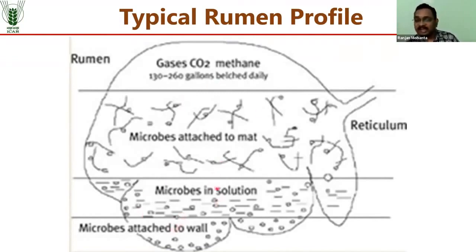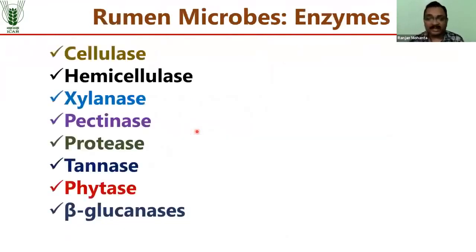So most of these things will be completed in nearly 3 to 4 days. If the animal is having anorexia, then we have to supplement with enzymes. First of all, we have to stabilize the pH. If acidosis is there, we have to supply baking soda or so. But along with that, we have to support the action of the microbes by giving cellulase, hemicellulase, pectinase, if the animal is having more of fibrous feeds.